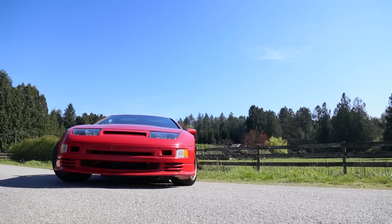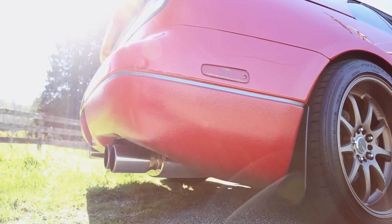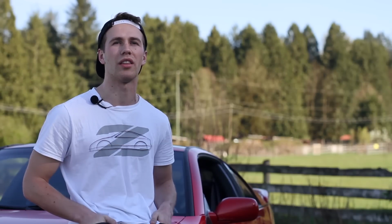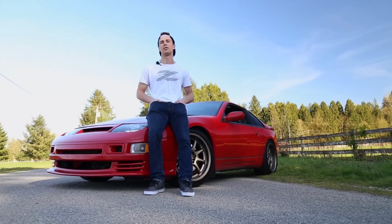If the car came with a nice twin turbo setup like this one did, maybe making 400 brake horsepower, I think the market would grow for that car. And I truly think one of the downfalls is just the naturally aspirated Z.